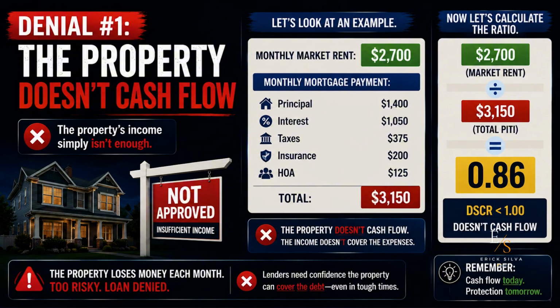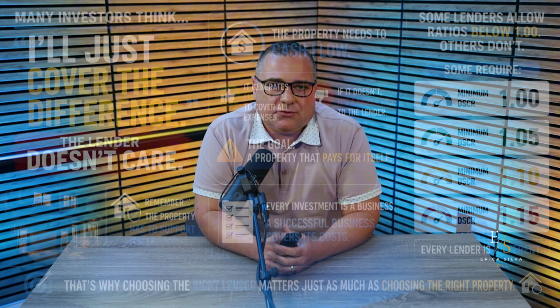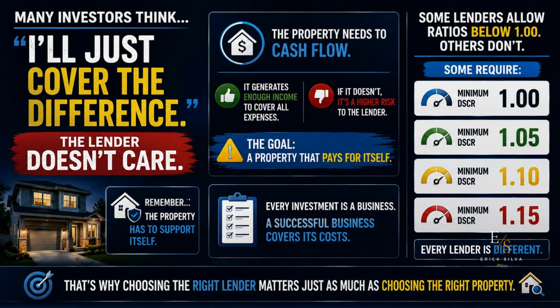Monthly market rent of $2,700. Monthly mortgage payment, principal, interest, taxes, and insurance. Total is $3,150. Now let's calculate the ratio. 2,700 divided by 3,150 equals 0.86. Many investors think, I'll just cover the difference. The lender doesn't care. Remember, the property has to support itself.